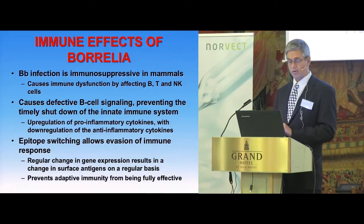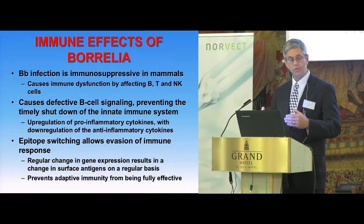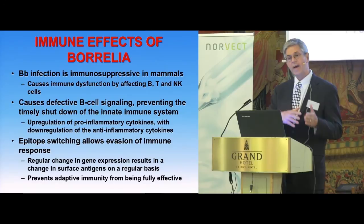Another thing that is very unique to Borrelia is that it causes a defect in signals from the B cells. Normally, our immune system has what's called an innate immunity, which is kind of a background immune system that's there to protect us from the very basic attack. After whatever's attacking us, the virus or bacteria are there for a period of time, we get what's called an adaptive immunity, which recognizes specifically what's going on. So the innate immunity, which is signaled by B cells, is supposed to shut down and allow this adaptive immunity to take over. There's a defect in this process in Lyme disease.